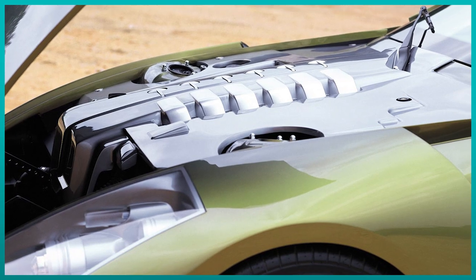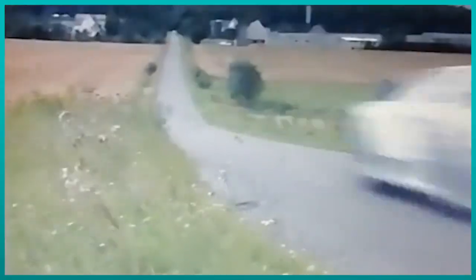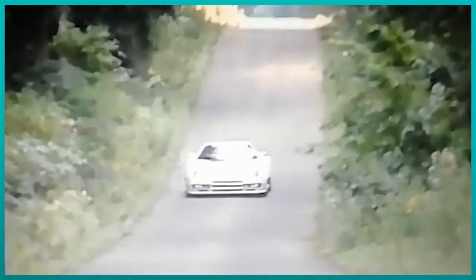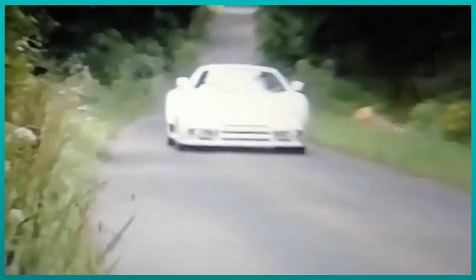In 2008, Zender would close the tuning division in Germany, while the name was bought by a company which offers bodykits for Fiats and Alfa Romeos. It's sad to see so many great missed opportunities from Zender, since all their cars looked pretty amazing.